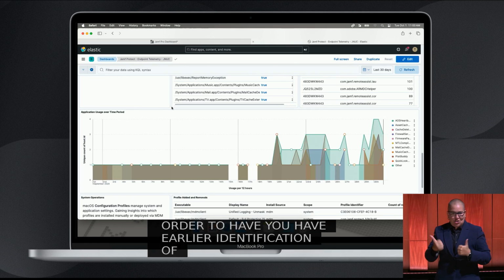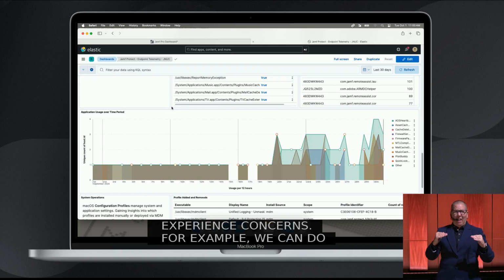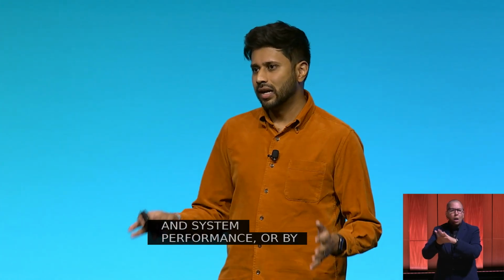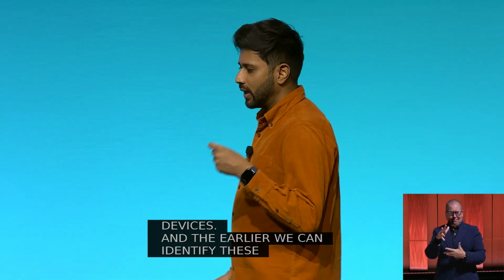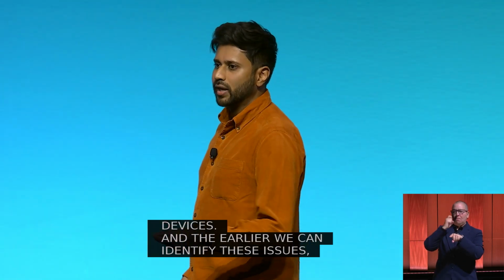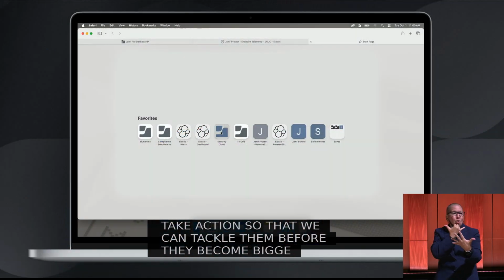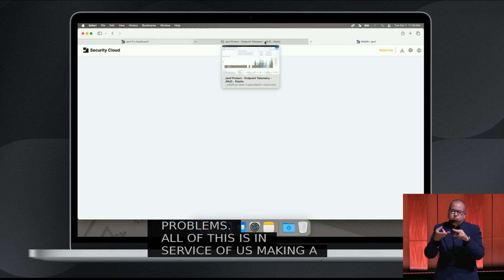For example, we can do this through advanced monitoring of app crashes and system performance, or by monitoring for unused software on our devices. And the earlier we can identify these issues, the earlier we can take action so that we can tackle them before they become bigger problems. All of this is in service of us making a smoother, efficient, and more secure experience for our end users.